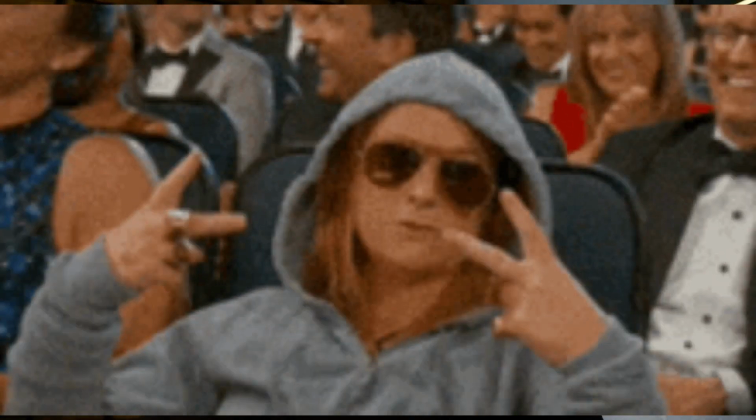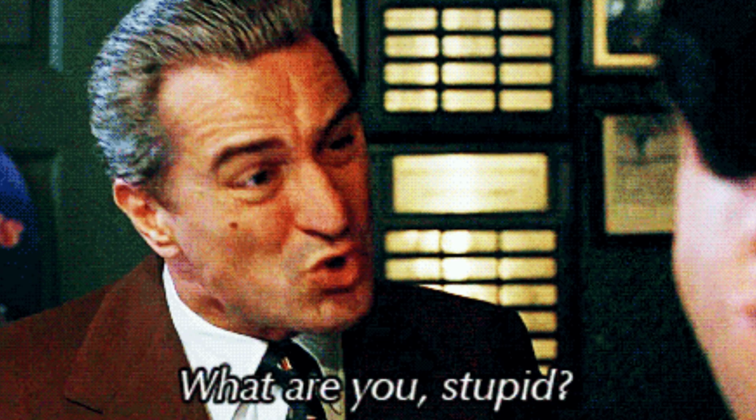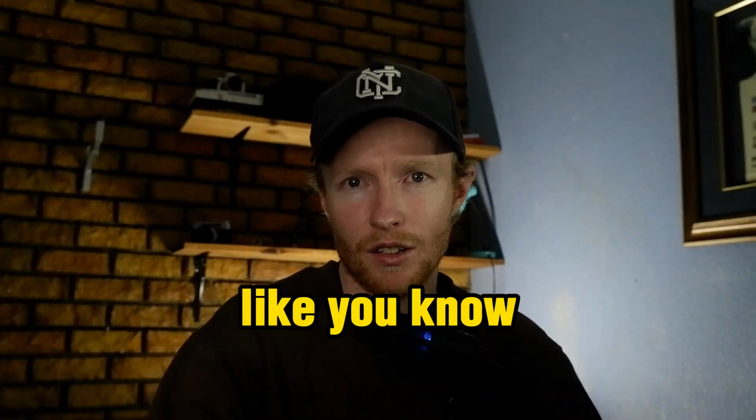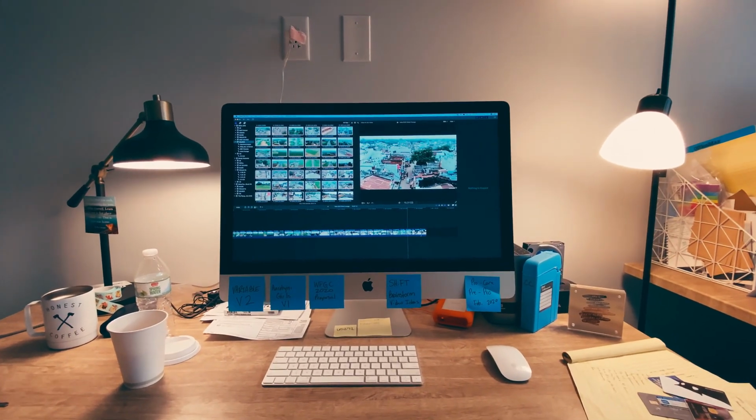Focus on doing the basics well and learning the basics, basically. Again, talking from experience, when I opened up Blender, I didn't even know how to move around. I didn't know you've got to use the middle scroll wheel to move around, the rolling thing on your mouse. And a lot of people won't even have a mouse. If they're using a laptop, they won't even know how to move around.